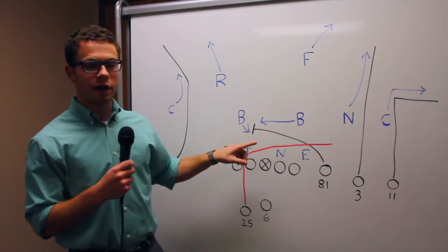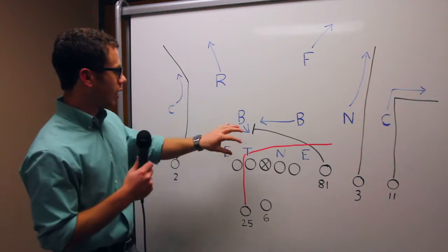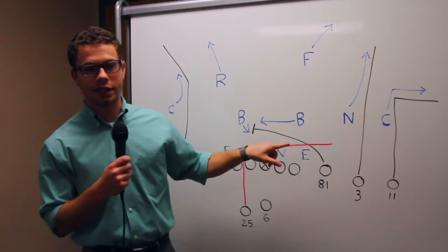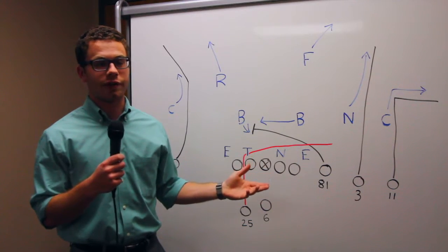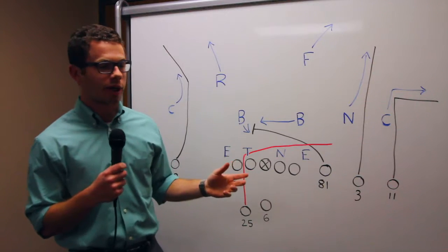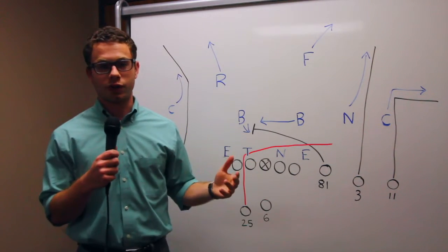Instead of running a route as a valid receiving option on this play, he comes and sets a pick on this linebacker who's trying to follow Mixon this way. The linebacker covering Andrews, who assumes that Andrews is a valid receiving option on the play, is following him this way and is not anticipating the possibility of needing to switch or anything of the sort.